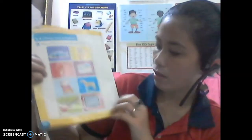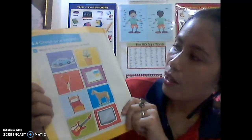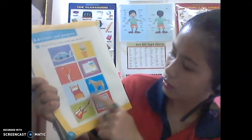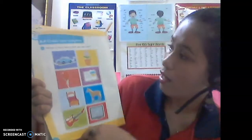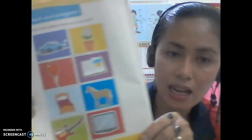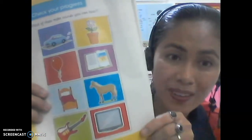This is page 58 of your book. Here, there's a picture of a car, a flower, a balloon, a book, a chair, a horse, a guitar, and I think this is a TV or a phone or a computer. Which of these makes sounds you can hear? Which of these things do you think will make sound?